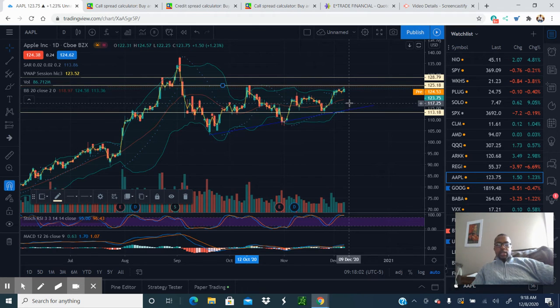I mean, I see it. We could probably test this 113 again, which I don't see happening, but you never know. Or come down to 118. And again, nobody has the right to tell a stock which way to move. All we can do is hypothesize and play off of that. And again, we are taking risks, right? But you do want to manage that risk with a debit spread.